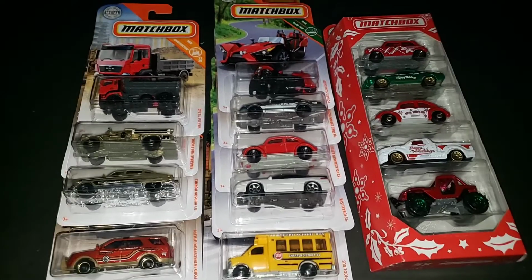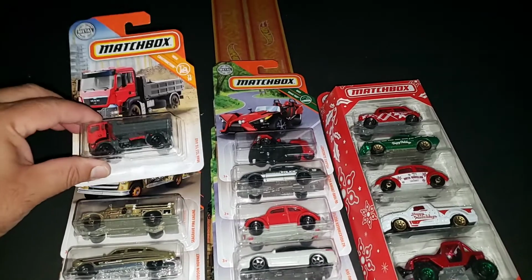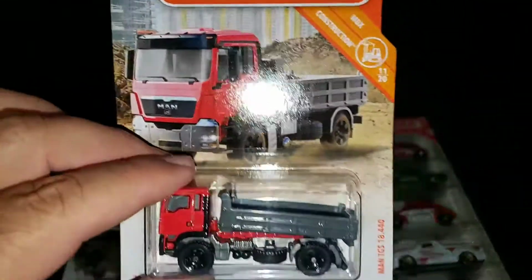Just wanted to share the finds that I got today at my local Target. So without further ado, let's get started.